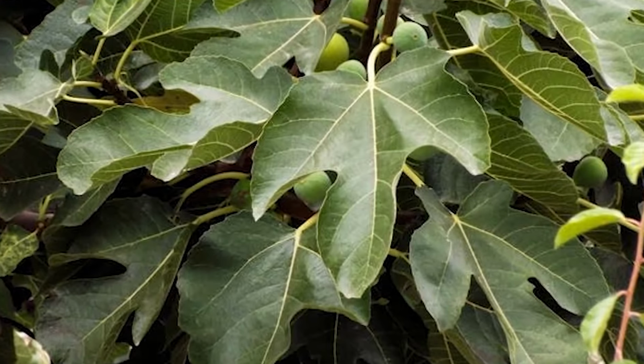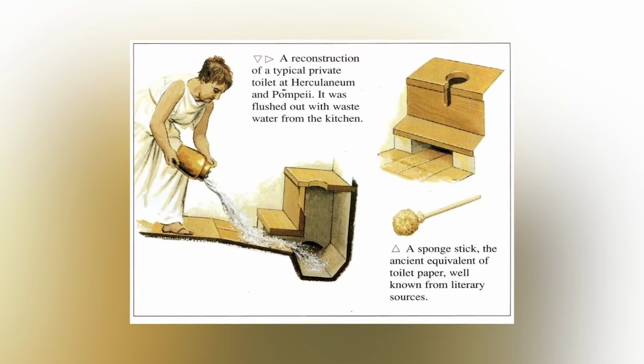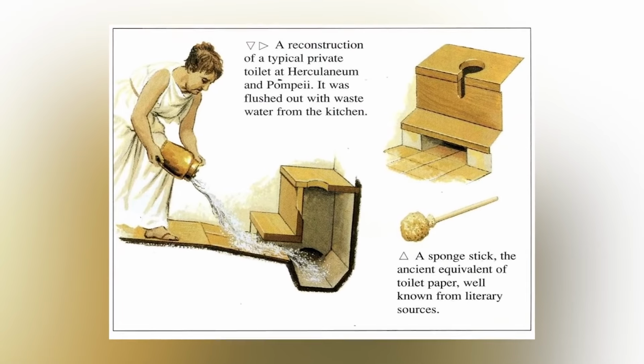We discussed Romans just pooping through cold cement benches, but what did they use to wipe after the fact? Well, that was the sponge on the stick method, which I'll be honest, that's my favorite of the ancient methods. Cause you know somebody had the perfect stick, right?